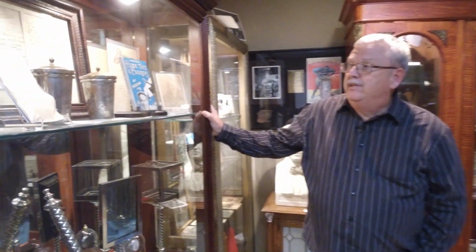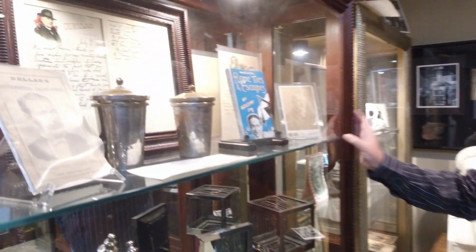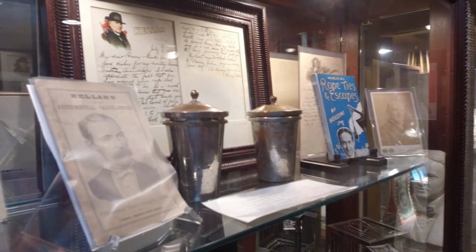Room that we're standing in, I call the association room. The reason is a lot of the equipment in here belonged to or is part of a famous magician's act. The first guy I'd like to talk about is Harry Keller. So the top shelf here is all Keller's equipment.